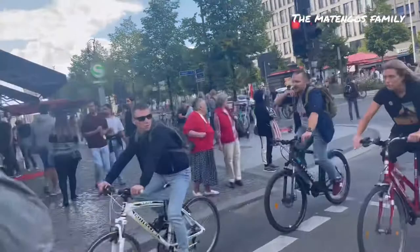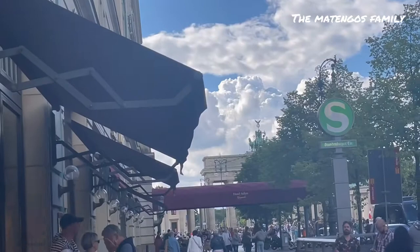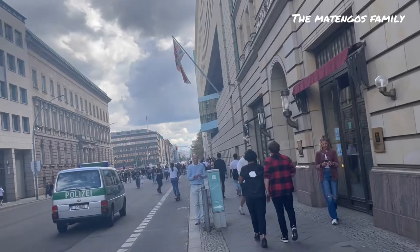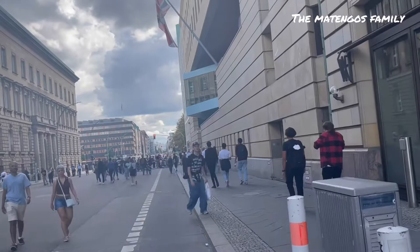From this corner, I came from here. This is the Brandenburg Gate, and the hotel is also there. So from this corner, when you turn like this, this is the British Embassy. So we're gonna go there. This is the British Embassy. It's on a Saturday, and Queen Elizabeth passed away like 2 days ago.